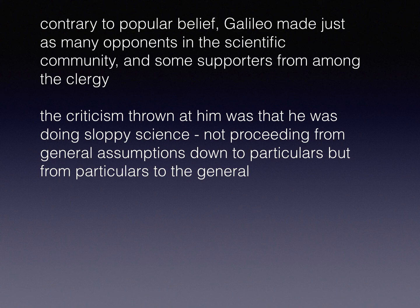The criticism that was being thrown at Galileo was that he was doing sloppy science. Remember what I said in the first slide, that the scientific revolution is about how the science was being done, not necessarily that science was created in the 17th century. It was a matter of how it was being done. And so the criticism thrown at Galileo was that he was doing sloppy science. He was not doing science the way it had always been done before the 17th century. He was not proceeding from general assumptions down to the particulars. He was doing it backwards. And even his fellow scientists were critical of him for this.